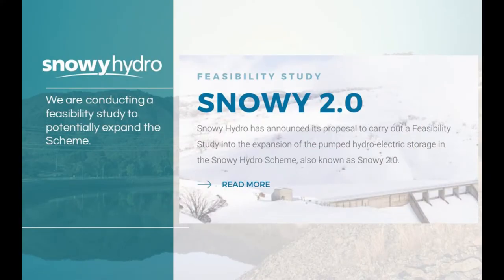Snowy 2.0, which is the pumped hydro scheme, and I'm going to show you a little bit more in the next slide. It was first picked up in a commissioner's letter in the early 60s. So William Hudson wrote about how this concept could be done. But in those days, the value of capacity was low, and the cost of building that system wouldn't have been offset by the price of power on the market.